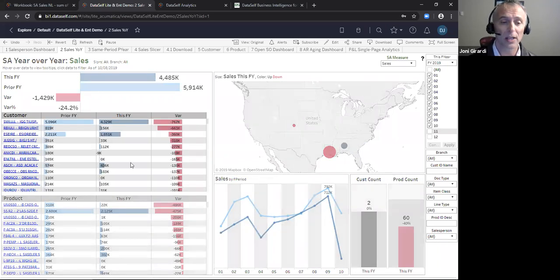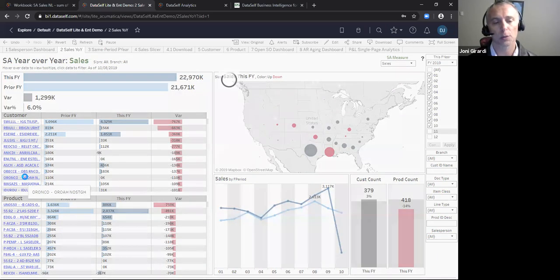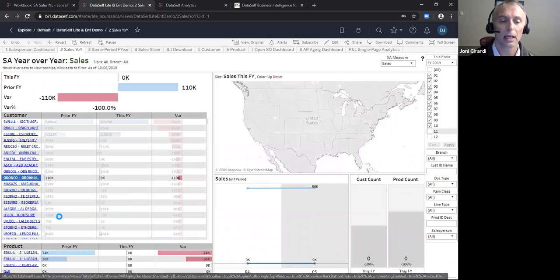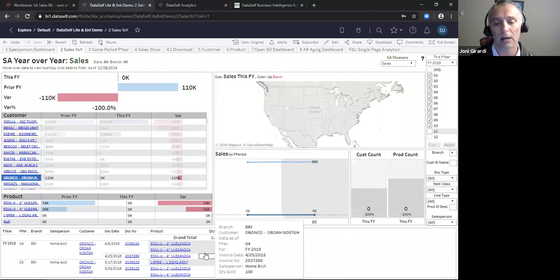And when I'm doing these things, suppose I'm going to pick one of the customers here, and I'm going to filter the whole dashboard only to show this customer. And then let's say that I want to see details, the sales details. I can click sales details. And when I do that, the solution will pop up at the bottom a report showing me every single invoice, document number, invoice date, any detail that you want to show from those transactions would be on this bottom section.